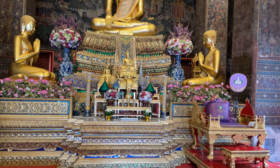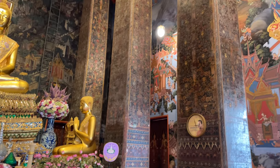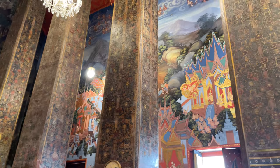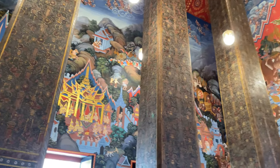The main Buddha image there with the carpet so you can come here and pray. And some more. Just the detail work in this room is amazing.